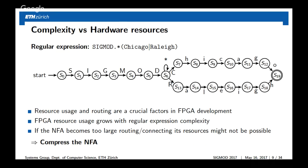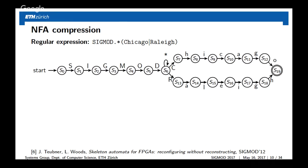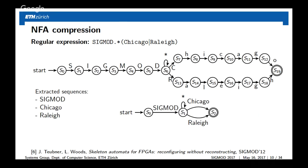And we address this by compressing the NFA. Since we have many states with only one transition and only one state it can reach, we can extract these sequences which we have from the natural language. So we extract SIGMOD, Chicago, and relay, and now we can compress our NFA to only 3 states. However, now in this NFA, the transitions are not triggered by a single character, but by the sequence of characters.